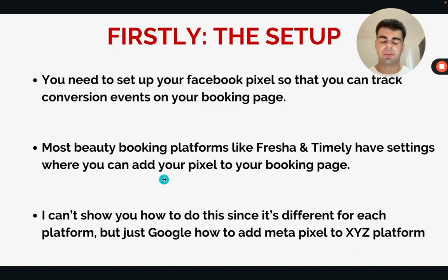What you'll need to do is get your Facebook pixel set up on your actual website booking application. This is something you have to log into your booking system and put in the settings area. This allows you to track all of the conversions that are happening on your booking platform. So when someone actually books, it sends that data back to Facebook, and Facebook can figure out which ad they served that person, and then match the booking with the ad that was served. So you know which ads are performing well and which bookings are coming from Facebook.